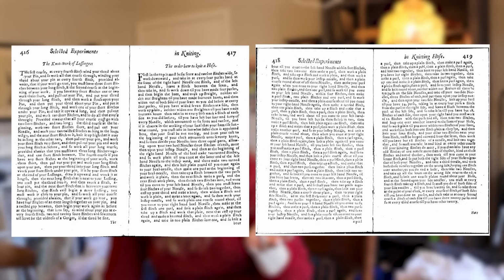No gauge, of course. I mean, not even Victorian patterns had gauges. Can you imagine? 200 years earlier, they definitely don't have any gauges listed, or sizes, or type of yarn really. And the pattern is also wordy. Let me show you the paragraph of the pattern. How to knit a hose.